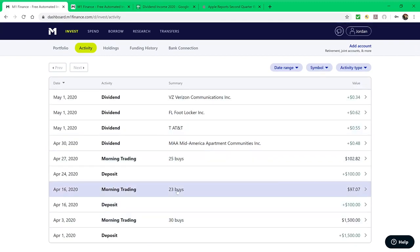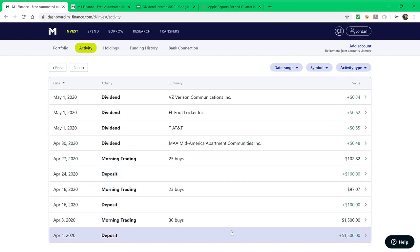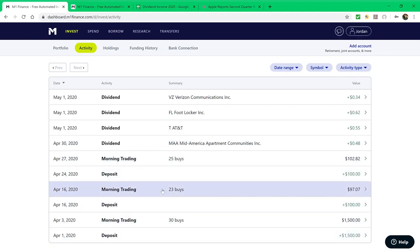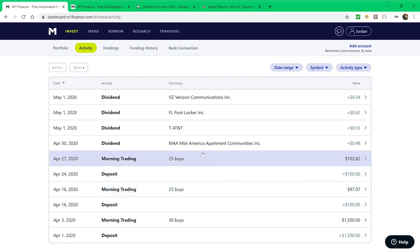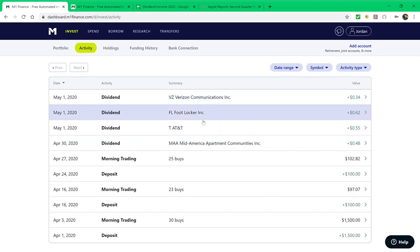For the month of April, our first month here on YouTube, our first month using this M1 Finance portfolio, we made 3 deposits starting off with $1,500, and then we made 2 deposits for $100, and we made 3 different purchases. We received 1 dividend on the last day of April, and then on May 1st, on Friday, we received 3 dividend payments.